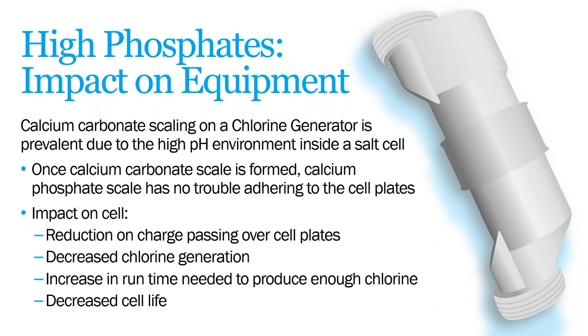So as you build up scale, you can't pass that charge through the cell very, very easily. You're going to decrease how much chlorine you can generate. You're going to increase how much time your cell has to run in order to maintain your residual. And overall, you're decreasing the life of the cell. So the high pH environment inside of the salt cell will lead to the formation of calcium carbonate scale. A high phosphate environment in the pool will lead to the formation of calcium phosphate scale.